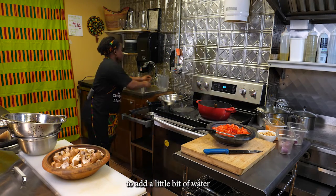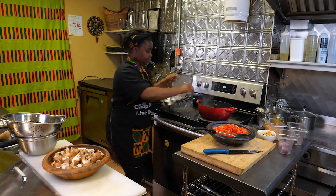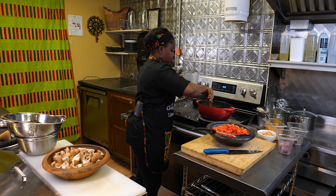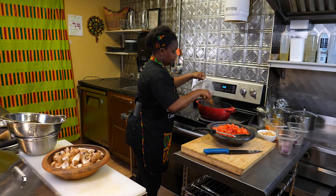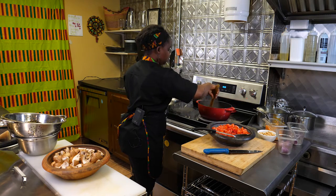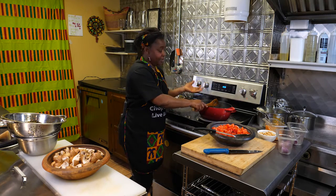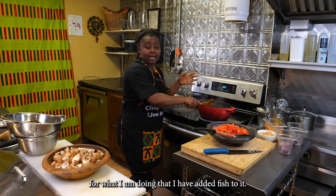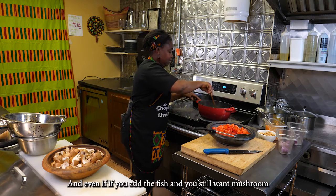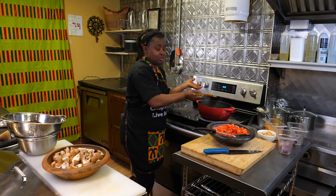I'm going to add a little bit of water. And if you are vegan, for what I am doing that I have added fish to it, you can use mushrooms instead. Okay. And even if you add fish and you still want mushroom in it, you can add it to it.